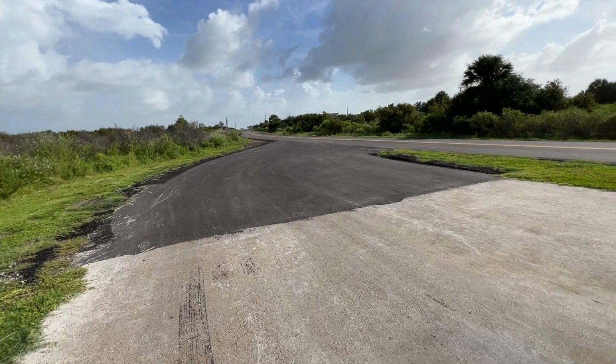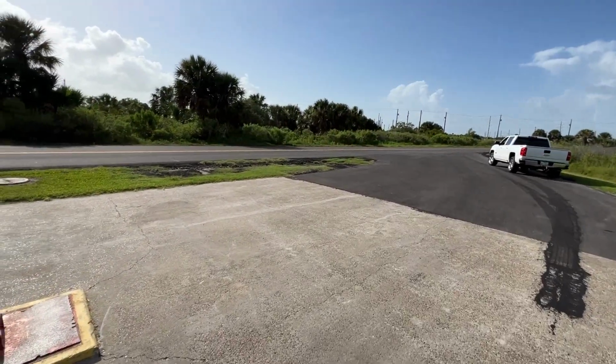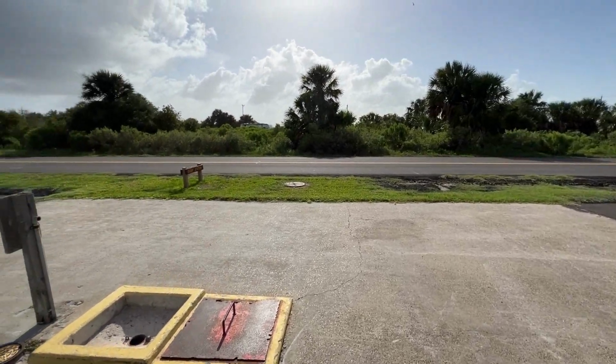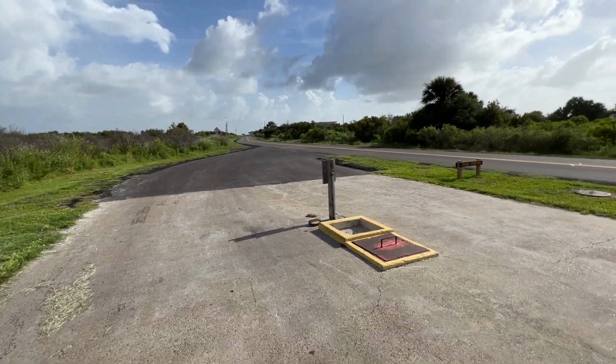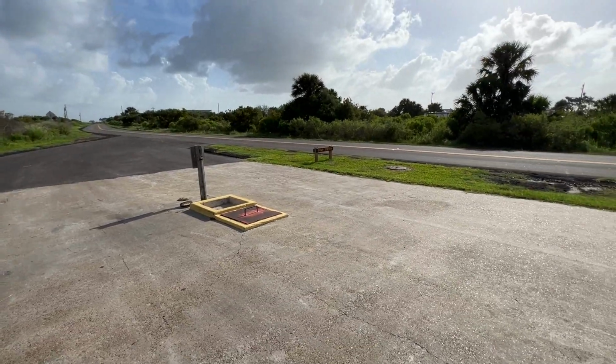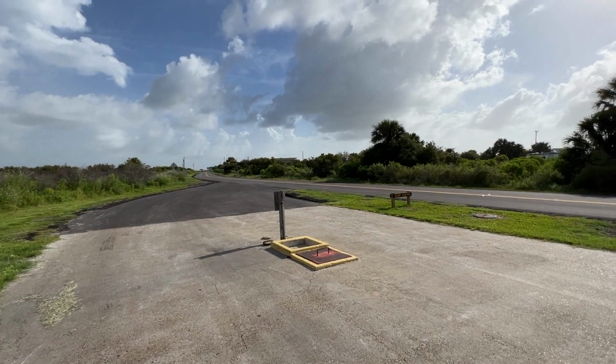Nice wide pad space in here. And get your rig in here. So again, this is Bayside. So really glad to see the roads repaved in here. Everything looks good. There's no light though, guys. If you come through here at night, you're gonna need some kind of light source.